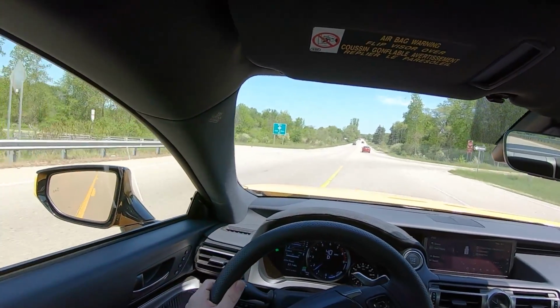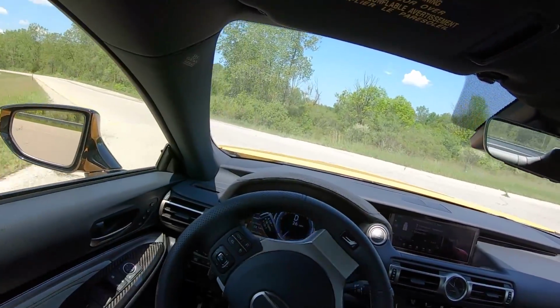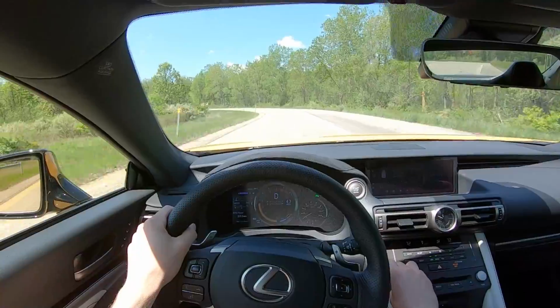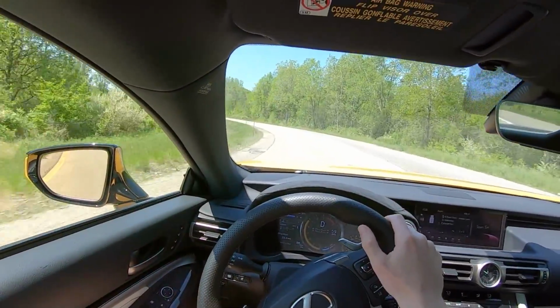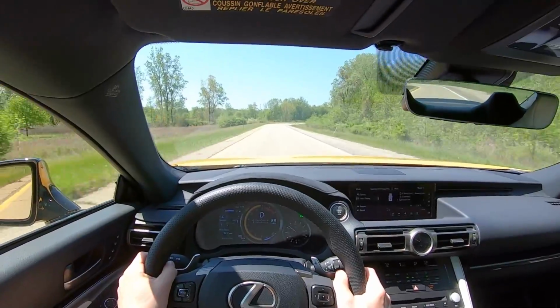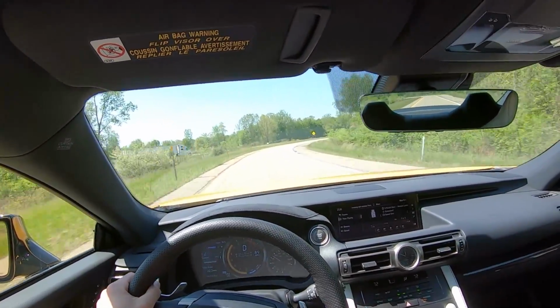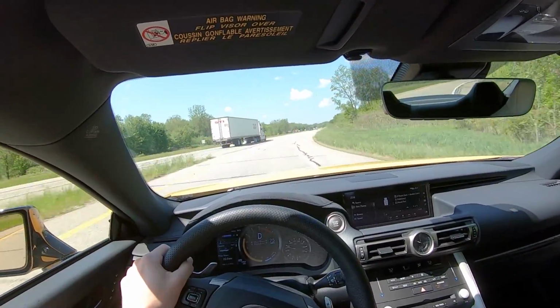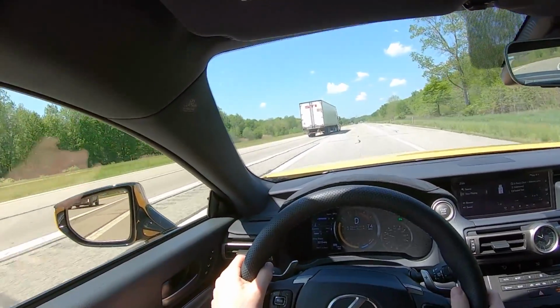Alright, we got onto the highway here. Turn it into Sport Plus mode and let you hear the engine. Love listening to that 5-liter roar. I've not gotten tired of that, that's for sure.